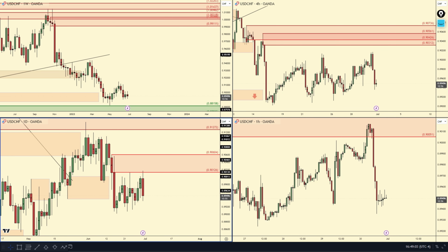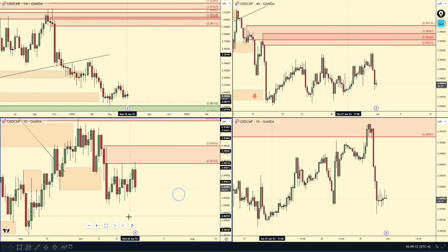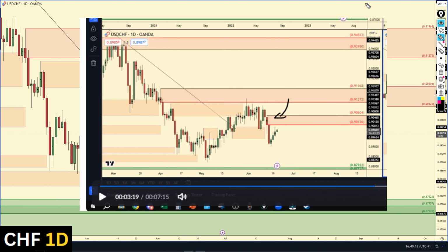All right, on to the USDCHF, the USD Swiss franc. The past week, the banks got rid of 1,600 longs, and they also got rid of 1,695 shorts. We'll keep this one very simple. If you look here, we had daily supply. This is a supply zone that I pointed out for the diamond members.